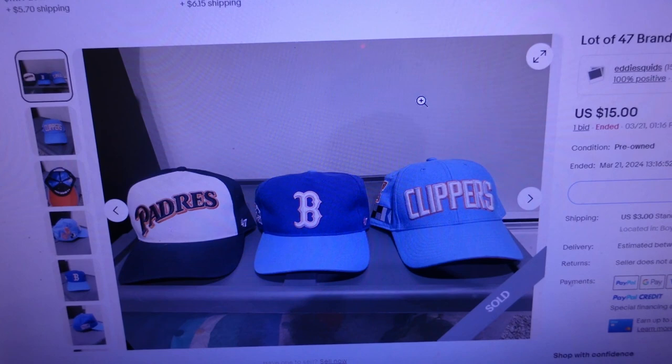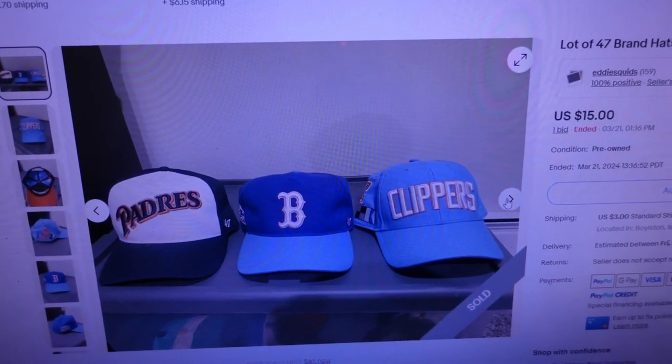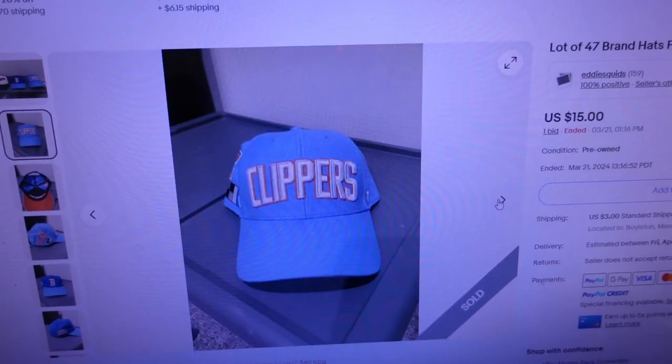This was just a trio of hats. Let me show you the original listing, and then we'll look at them in person and check out the quality. So here's a look at the original listing. We paid $19.55 for these three. Looks to be the Clippers there.